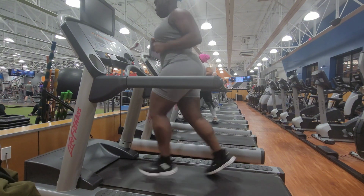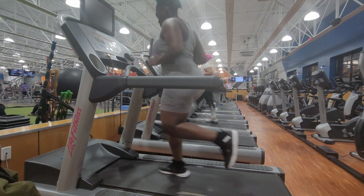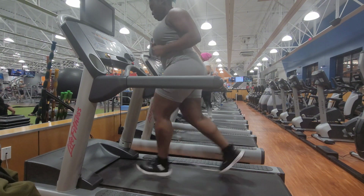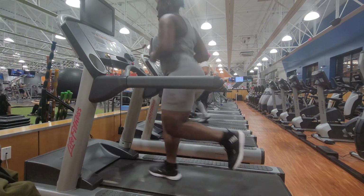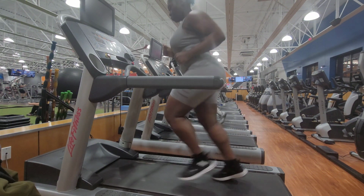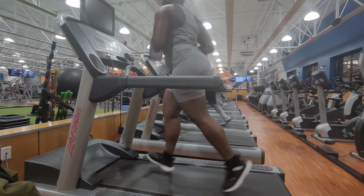So in my head, it's like a good routine, and I liked how everything was placed. It's just that my form was off, the heavy weights, and I should have done a bit more research on how to properly do it. I should have probably asked questions too.